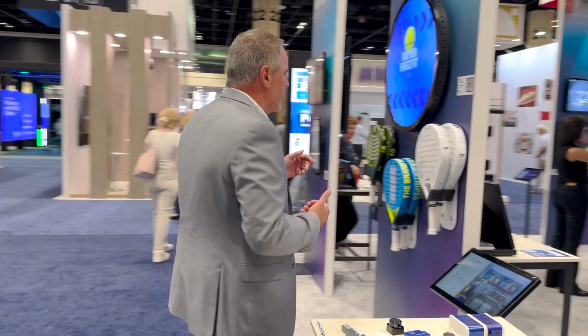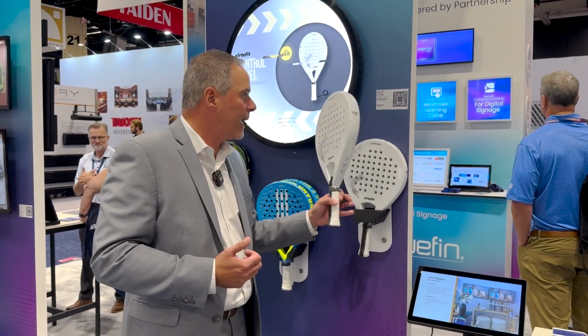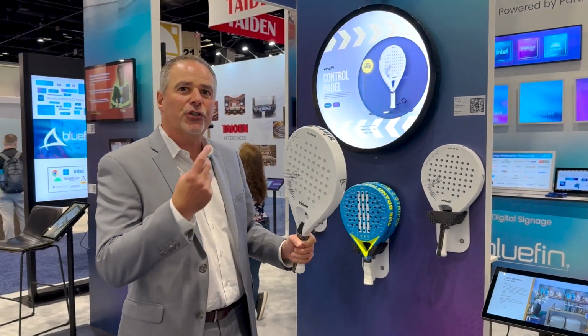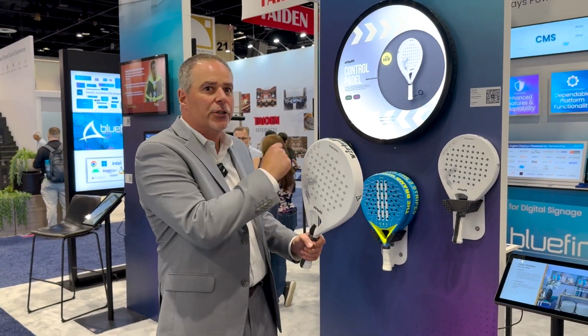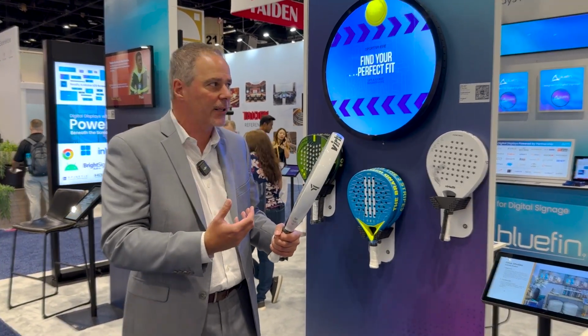In other cases, interactivity could be with our partners, and this one happens to be with Nexmosphere. But I can pick up a paddle and it's actually going to trigger content to play, just like a touchscreen would trigger content. This happens to be a way of getting a lift and learn product.